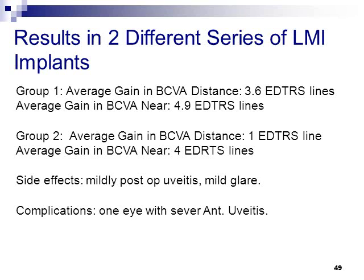Here are the results of 2 series of patients performed with the older model of the implant, the LMI. You can see that in Group 1, an average improvement of 3.6 ETDRS lines for distance and 4.9 ETDRS lines for near were achieved. In the second group, 1 line for distance and 4 lines gained for near were achieved.